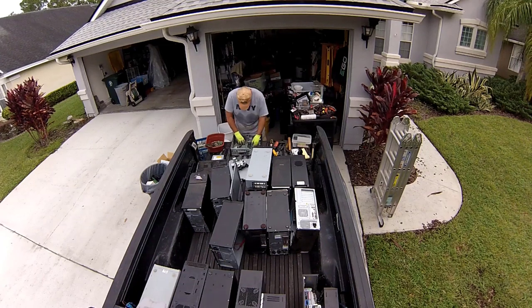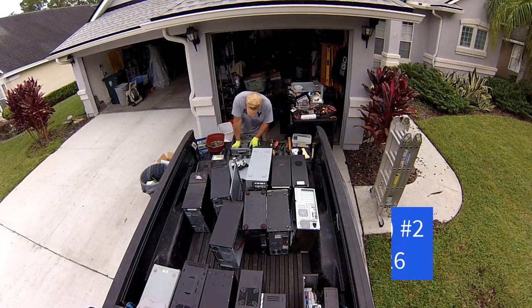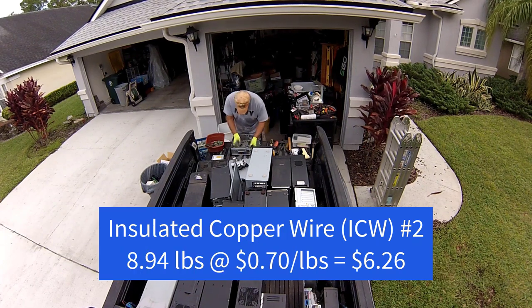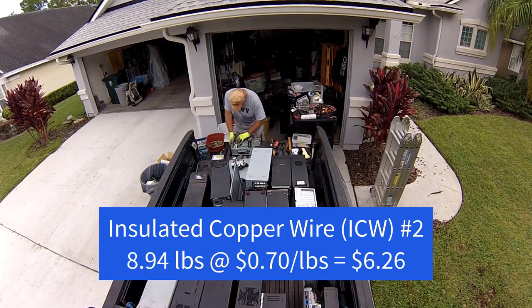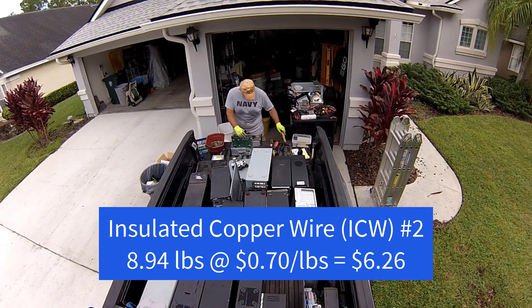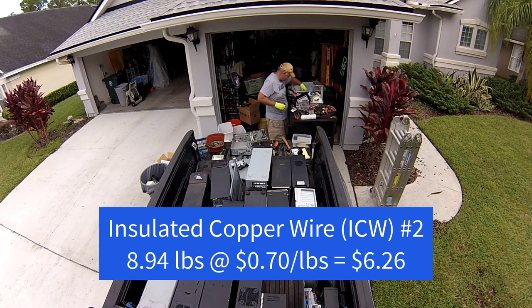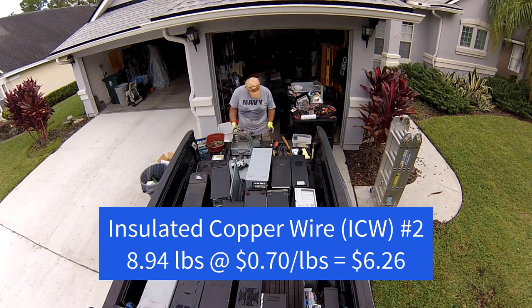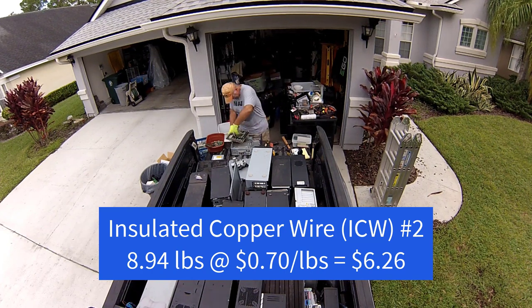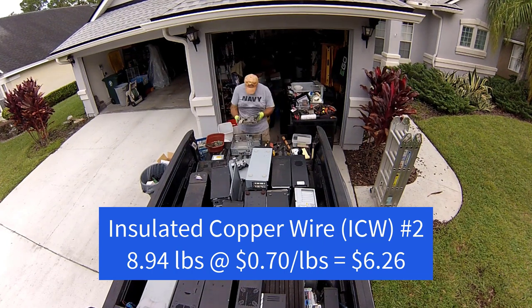Also ended up with about a 3-gallon bucket full of insulated copper wire number 2, according to my yard that I take it to now. They do not require that I take off the plug ends, and they're paying a pretty good price at 70 cents a pound. And I've got plenty of gold connector ends waiting to go to board sort, so I just left them on there. So that was 8.94 pounds. So at 70 cents a pound, that's $6.26.